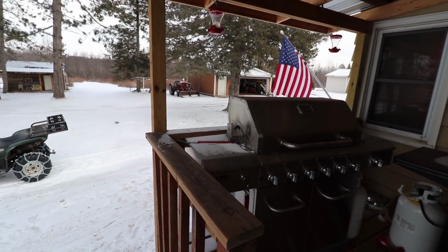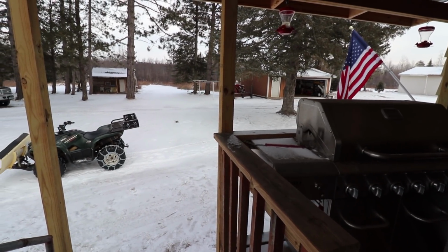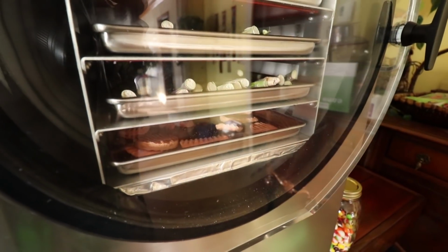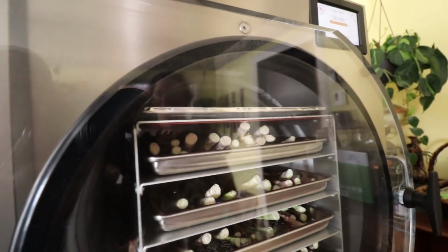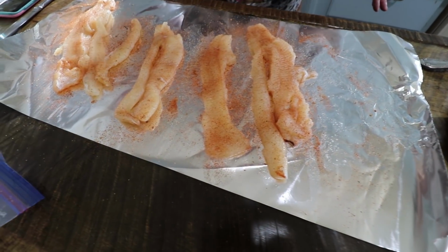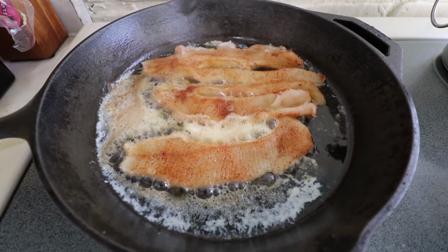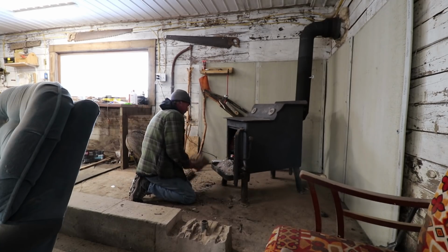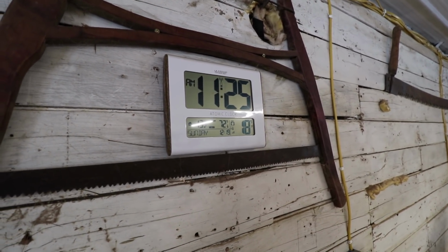Good morning, everybody. The temperature isn't bad. It's up to 12 degrees right now, but that wind is brutal. There's Melissa. Hey. Melissa is in there cooking fish for lunch. I just got the stove going real slow today, but still keeping it at 72.